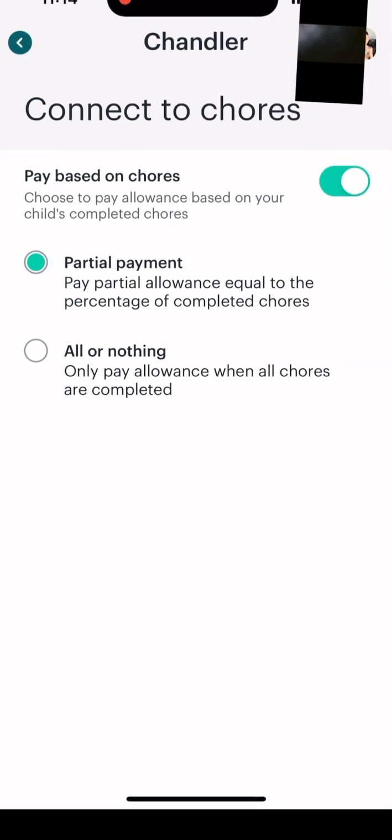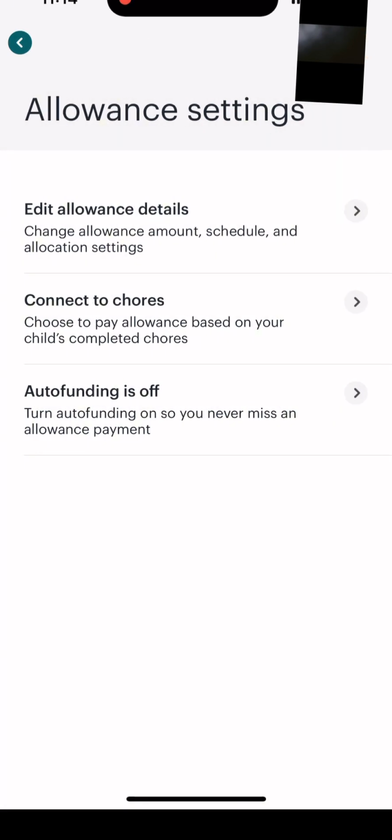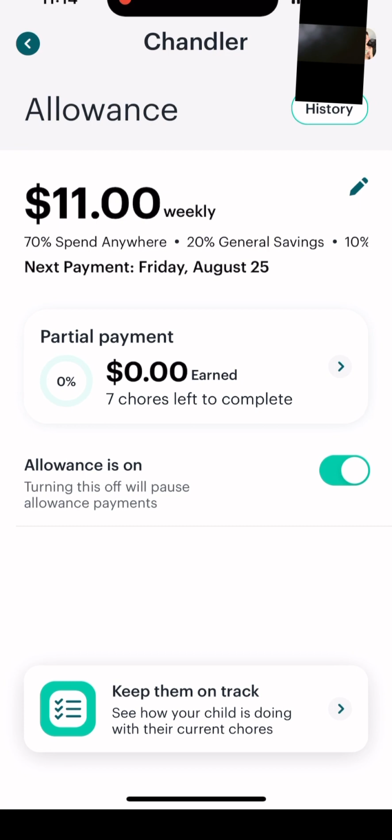You can connect the chores and make it a partial payment, where the allowance percentage is based on completed chores. They can do it all or nothing, so if they don't do all their chores, they don't get anything. Or you can allow them to get partial payments, like I do. There is an auto funding button right here. You just select if you want to add $20 every time it's below such and such amount of money. There's several options. There's so much to do on this card.